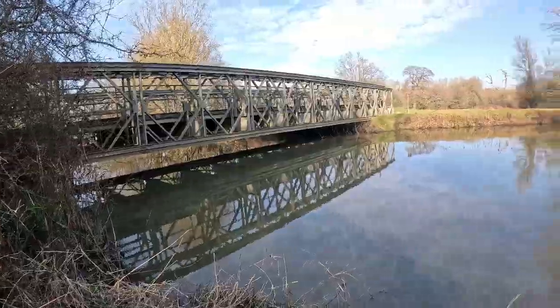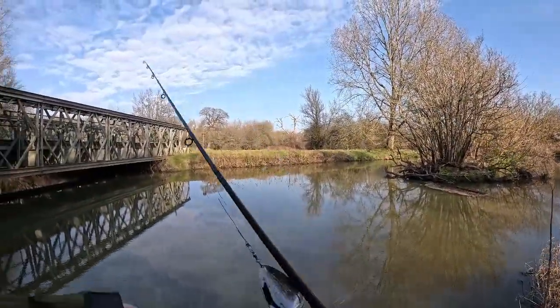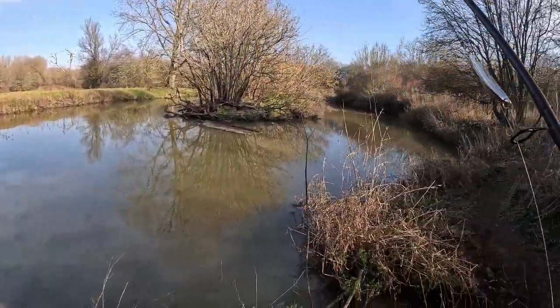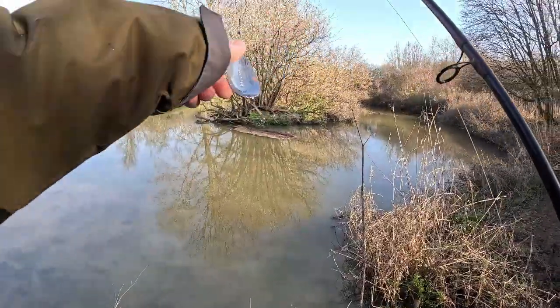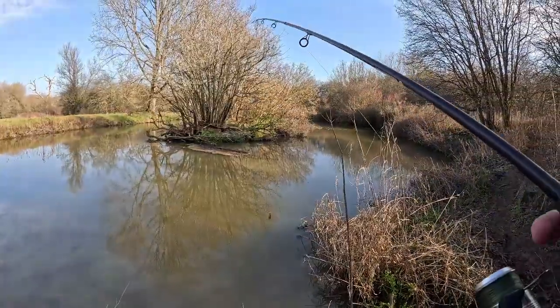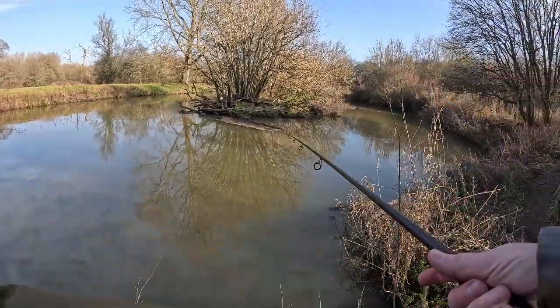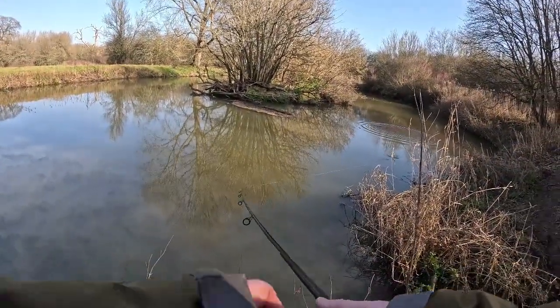That looks so good. Look at this. What a swim. What a swim. Definitely coming back here in the warmer months. It looks so good.